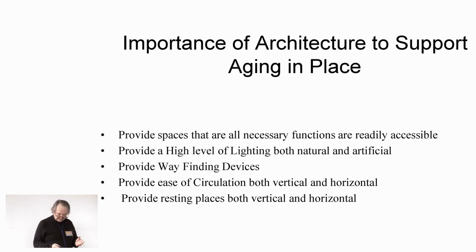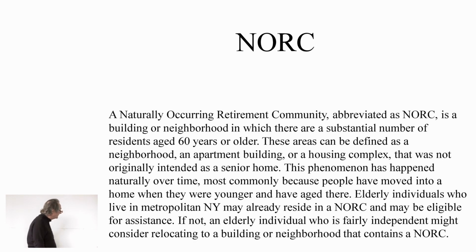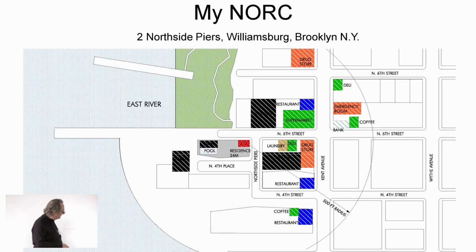Now I'll get on to what is the fun part, and that's NORCs. Now, NORCs are a naturally occurring retirement community. And I think everybody in the room knows what NORCs are, so I won't go into that, but I will go into my NORC. So 12 years ago, my wife and I took our daughter, who was in high school, to Williamsburg a lot because she liked Beacon's Closet, which was an antique clothing place. So we discovered Williamsburg.